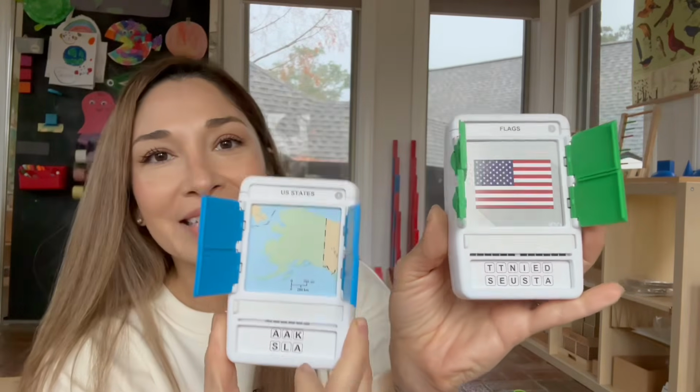But they'll have to guess the name or the country or the state. So these are a lot of fun if your children are really into geography. And again, something that you can add to those unit studies.